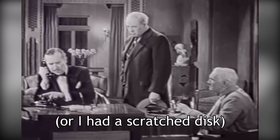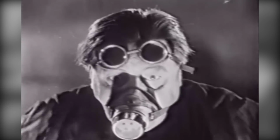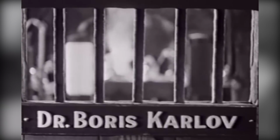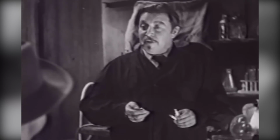But here's what the movie is about. The mad scientist of this film is a Russian named Dr. Boris Karlov, no relation, and he's taking revenge against the nobles for the suicide of his daughter.